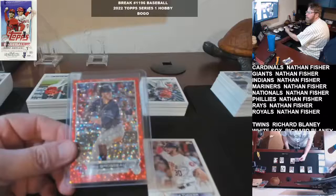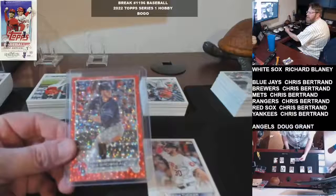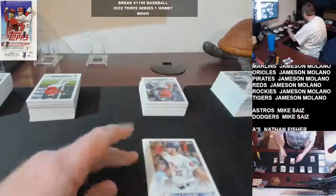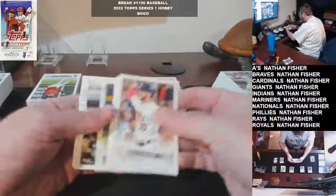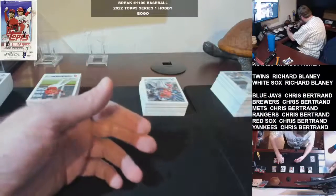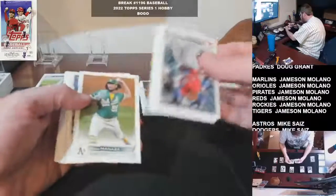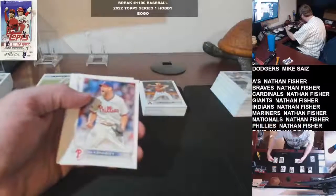This one. Red foil, okay. Seems like a pretty plain Jane name for how nice that is. I dig it though. We're at 35th, Mines, Detroit.